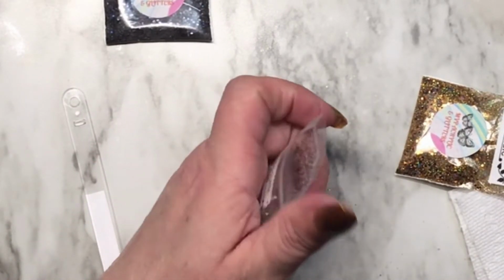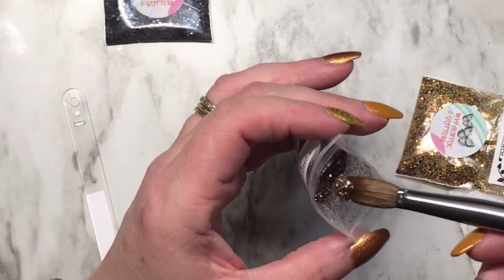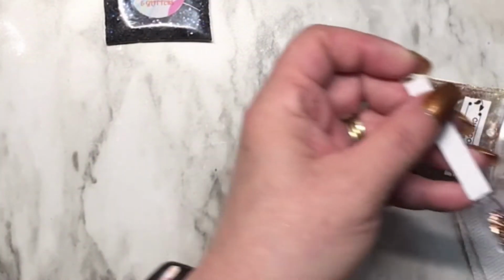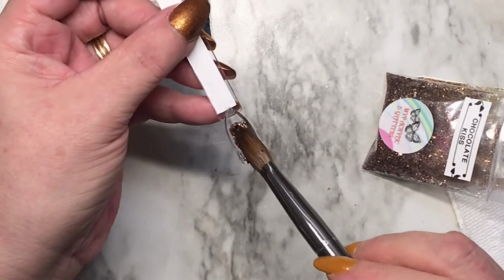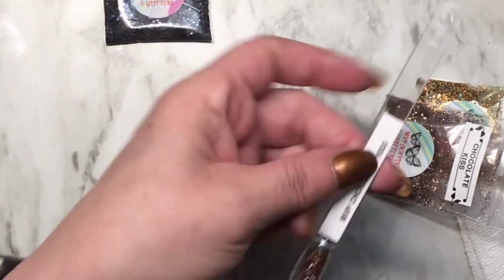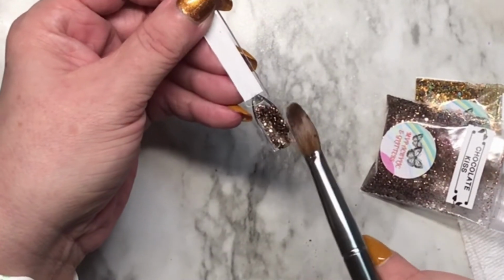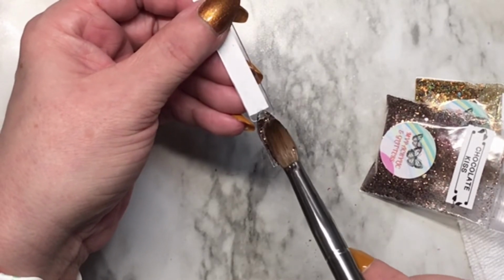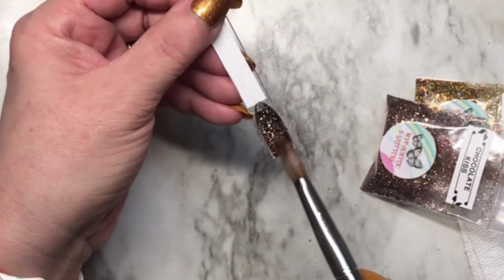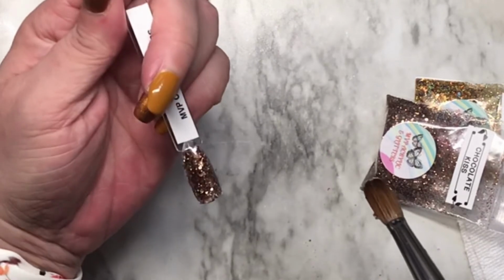That one is Chocolate Kiss. That one is really, really nice. It's all like golds and browns, like a champagne-y gold, not a yellow gold. It's beautiful. And that one's got tiny hexes and a fine glitter. The fine glitter is like a light brown, like a milk chocolate brown, and it all sparkles. Don't sparkles make you happy? So pretty.